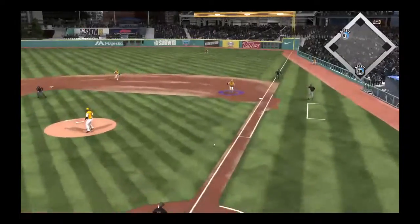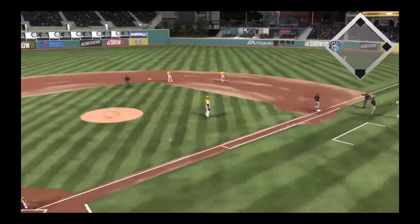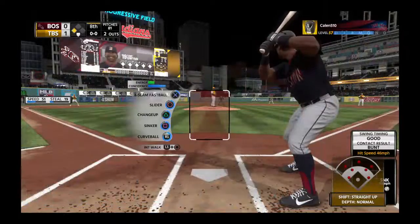Now you can bunt the ball. A bunt attempt here. He's up with it, and so he'll take this one to the bag for the out. But meanwhile, the runner will move up 90 feet to third base.